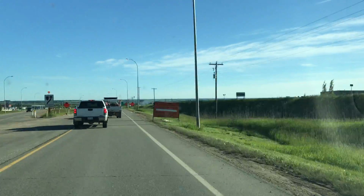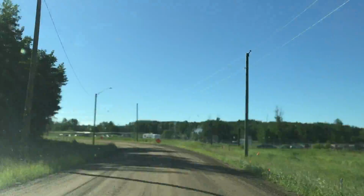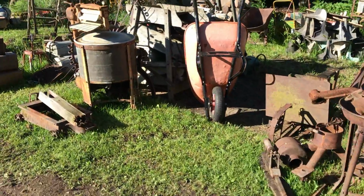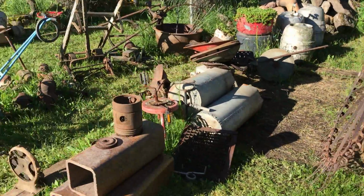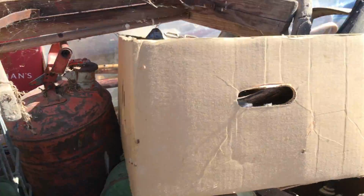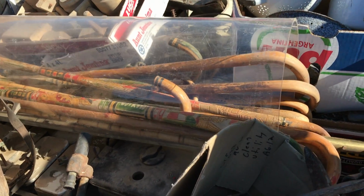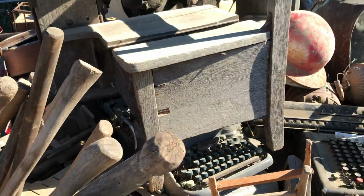So I'm just about there, about to pull in down this little gravel road. Once I get there, I'll give you guys a little tour of some of the stuff that's on display. Of course, being out in the country, there's lots of farm-related equipment. Old washing machines, old farm gear, lube racks and milk containers, old typewriters. There was a really cool container full of old canes as well, all hand-carved. Those are pretty cool. But let me get through some of the buildings that are here and see if there's any treasures inside. Come have a look.